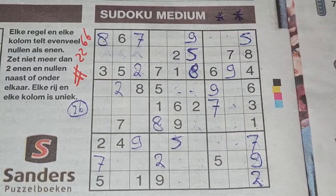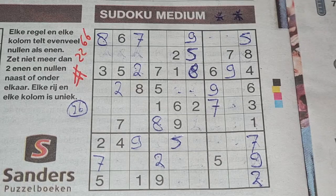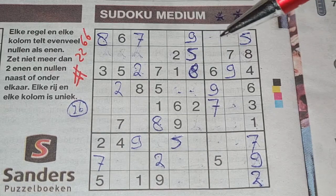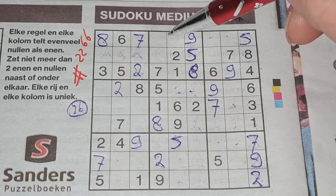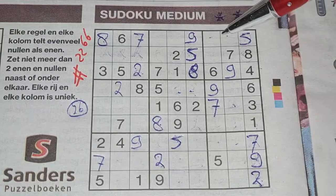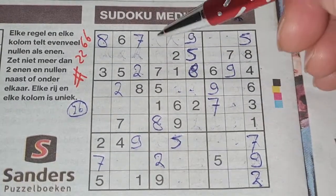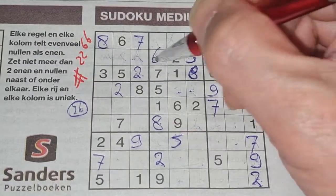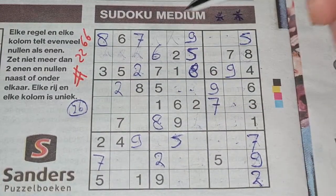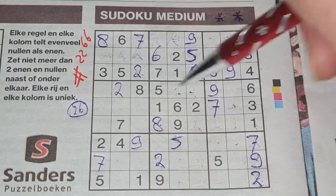And then I cannot continue with the 9. How about 3 missing numbers in this big square? One of the missing numbers is 6. We see here 6, no 6 in those 2 boxes. 1 box left for the 6 should be there. The 3 and the 4 are missing, 3 and the 4 in this big square.